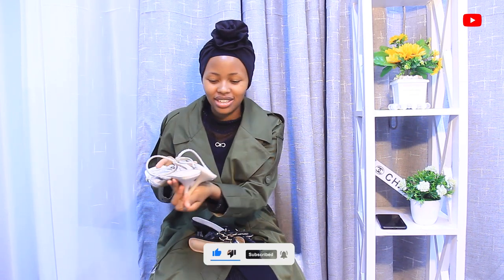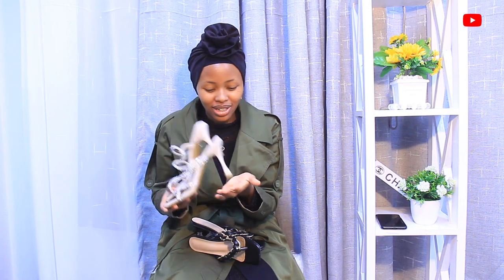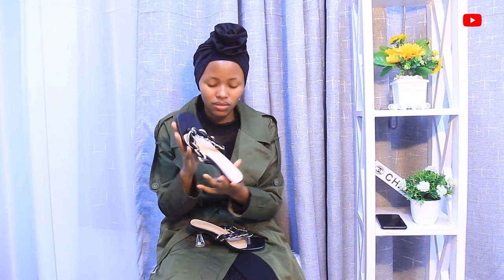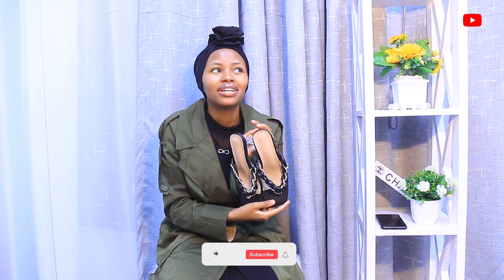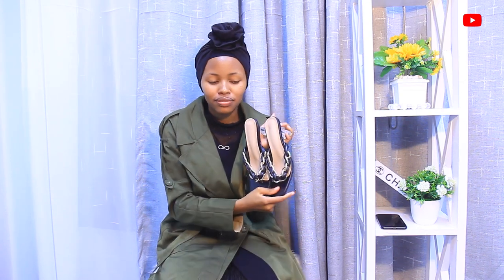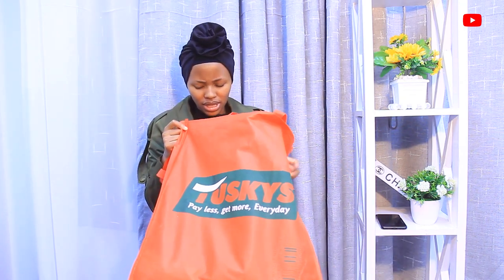So yeah, this is cute for an event, for church, for work. Except that now it's raining, especially here in Nairobi. So that's the first pair. The second one is this one. Now this one I bought for just 800. There were not other colors of the same, I think I could have picked several, but I love them. That's all, those are the shoes that I got.